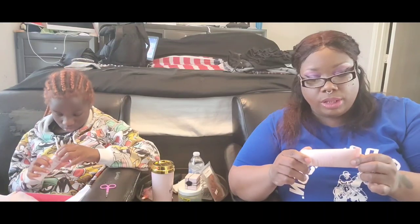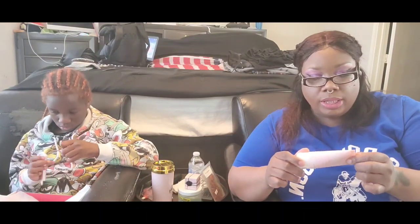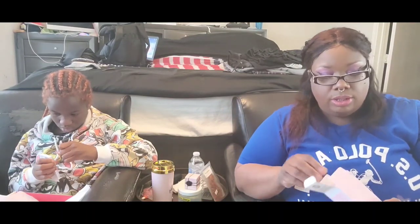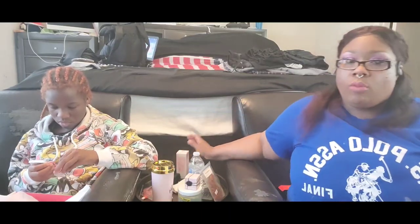So this is supposed to cleanse and then pat your face dry. Gently apply to the face, rub in circular motion for 1 minute. Then you rinse it off. So this is like a face wash, basically. We will try that, see how that goes. I'll probably give it to my girls, let them try it out. They don't wash their face.